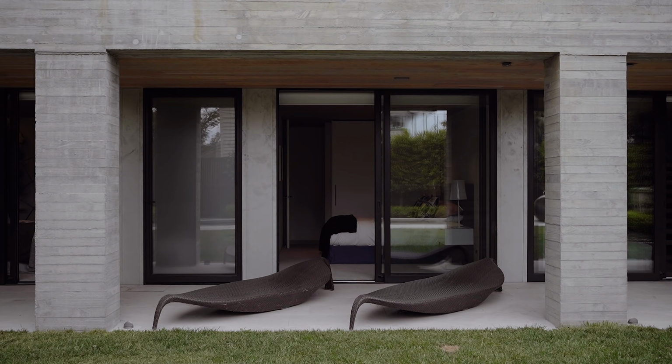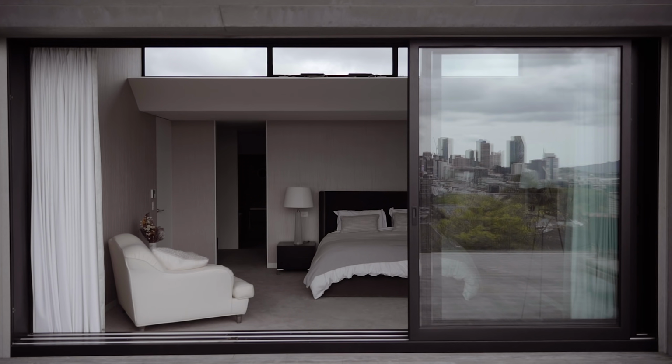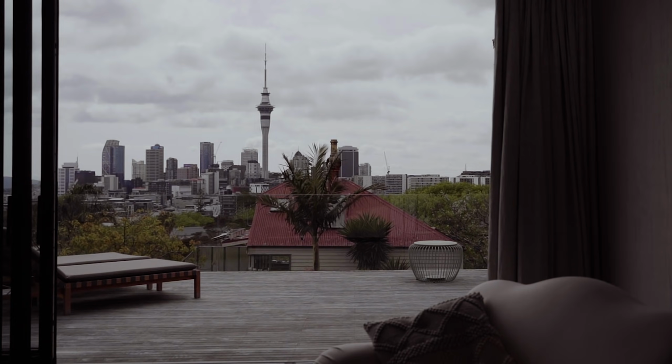The reason we put the master bedroom upstairs, the primary reason is that it's got a really absolutely incredible unobstructed view of the harbour and the cityscape.